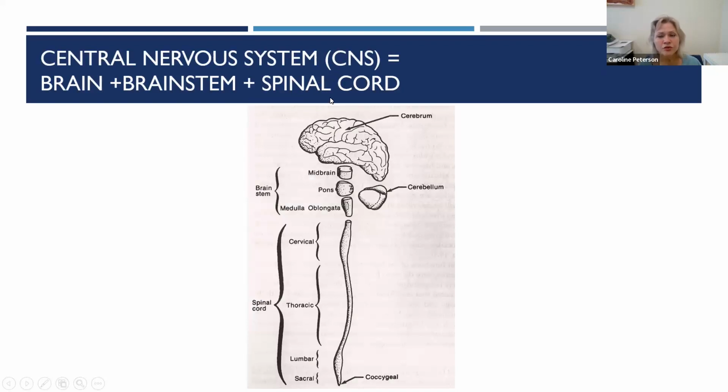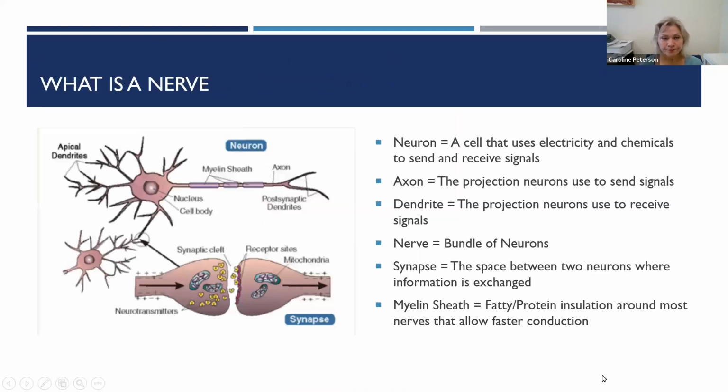So here's the brain, right? The cerebellum and the cerebrum. That's not really very active. And then here's the brainstem. We have the mesencephalon, the pons, the medulla oblongata, and the spinal cord going all the way down. So that's what's going on.